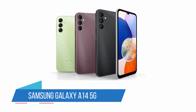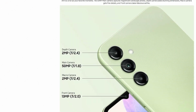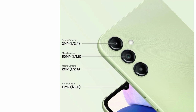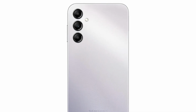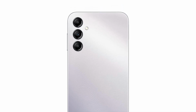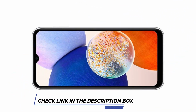Number 5. Samsung Galaxy A14 5G. With a 6.6-inch 1080p display, MediaTek Dimensity 700 chip, and 5000 mAh battery, Samsung's A14 5G is a solid option for around $200. The device features a sturdy design that looks like it belongs in the Galaxy S23 family. Meanwhile, it offers 4 GB of RAM and 64 GB of storage with a microSD card slot for expansion, something that's becoming rare these days.